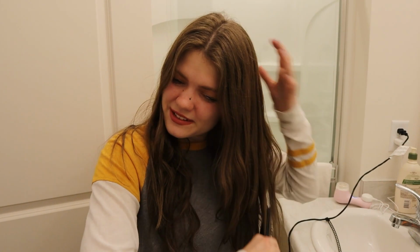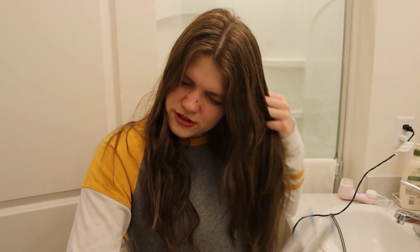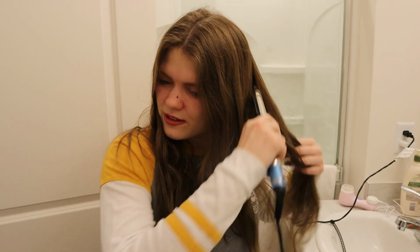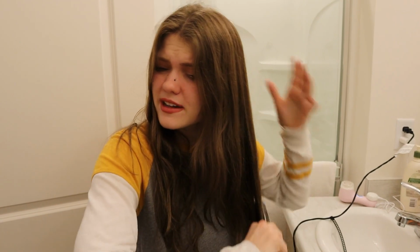There's like a couple of different methods you can turn it on to. And usually I don't go all the way to the top. I usually go from like two from the top. So I hope it's not all the way up there. Otherwise, it's gonna be burning my hair.